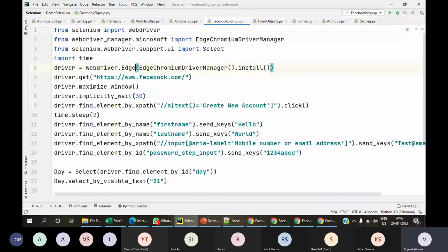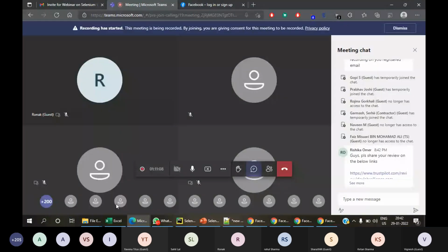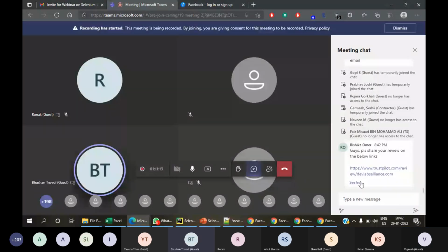Maybe we can see more on this in upcoming sessions, guys. Okay. So any doubts or anything you have, we can go one by one. Hello. Hello. Yeah. Yes, I have one doubt. How can you set XPath?